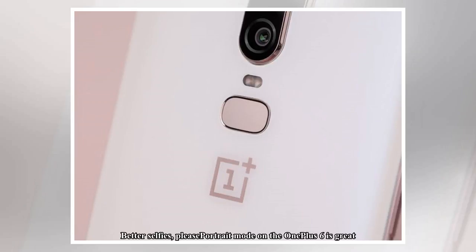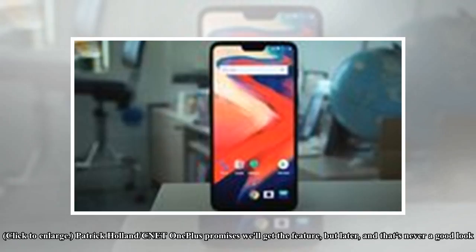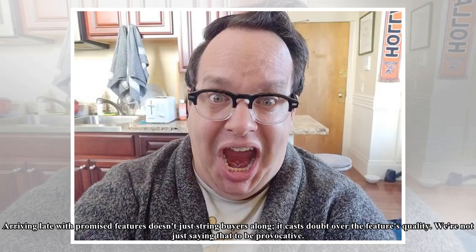Better selfies, please. Portrait mode on the OnePlus 6 is great. You know what isn't? Portrait selfies, because, unlike most marquee phones, that particular feature doesn't quite exist yet for this device. OnePlus promises we'll get the feature, but later, and that's never a good look. Arriving late with promised features doesn't just string buyers along, it casts doubt over the feature's quality.